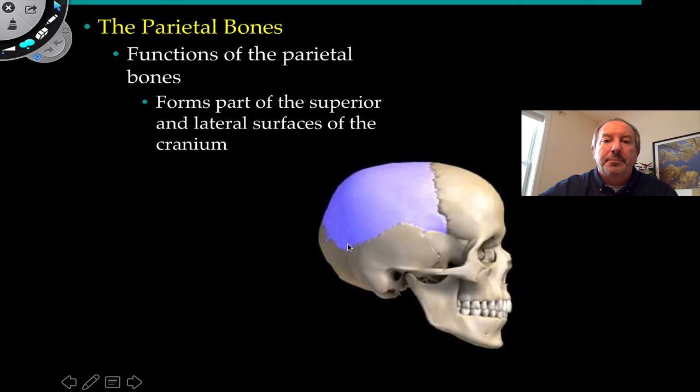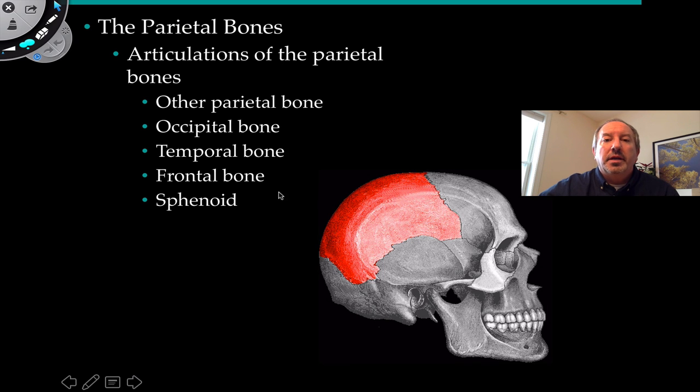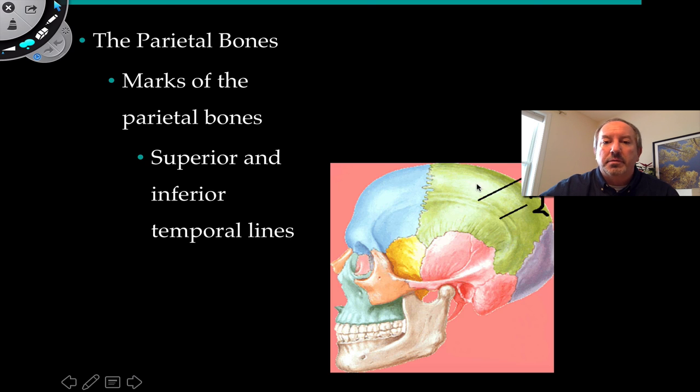All right. Now, let's take a look at the parietal bone. Parietal means side. It comes up a lot in anatomy. It's basically the side of the skull, or a wall, if you will. And it's a big flat area right here. It forms the superior, meaning the top of the skull, and also the side of the skull or cranium as well. And so it articulates with a lot of different bones. It articulates with the temporal bone, occipital bone, the sphenoid bone, and also the frontal bone.